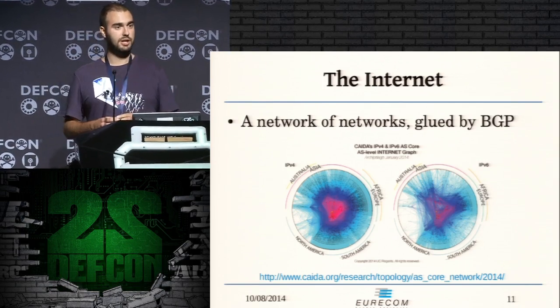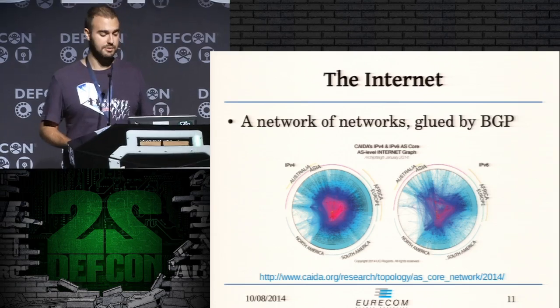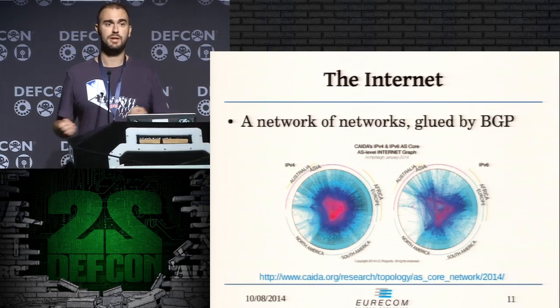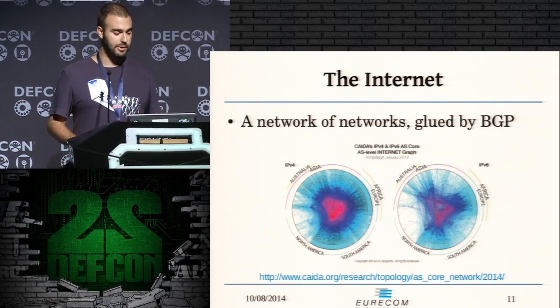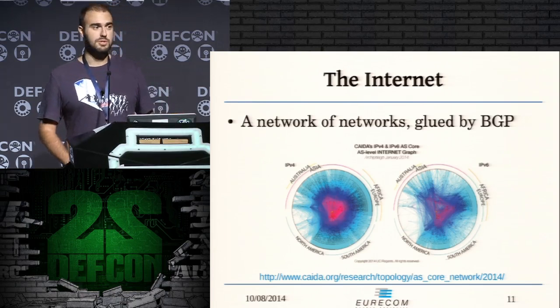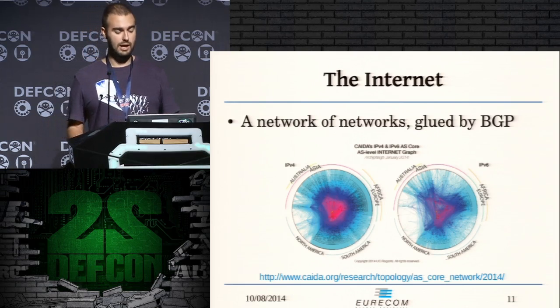In the internet in general, we have a lot of operators. We call them autonomous systems, ASes, in the rest of this talk. And each of these autonomous systems has its own network. There are different kinds of networks: access networks, transit networks, depending on what your target and what your economical business is. And all these networks are somehow interconnected by one protocol. This protocol is BGP. It is what is governing how the traffic is flowing across the internet.